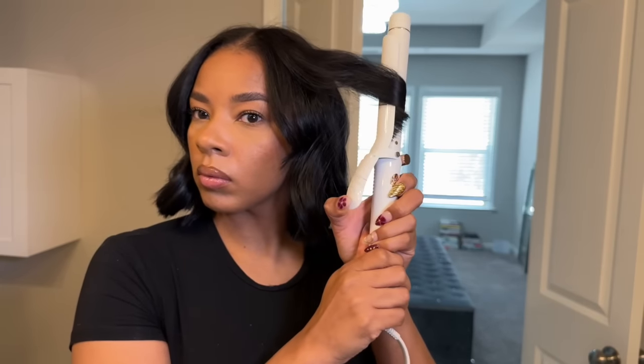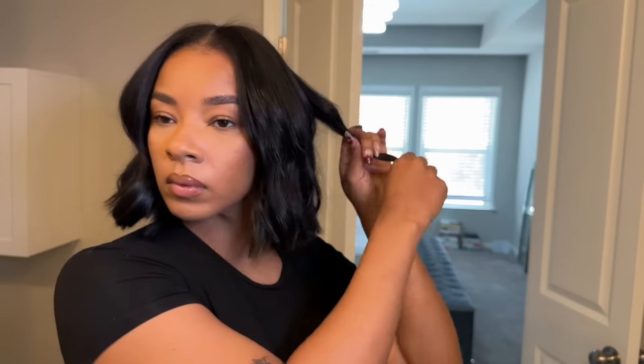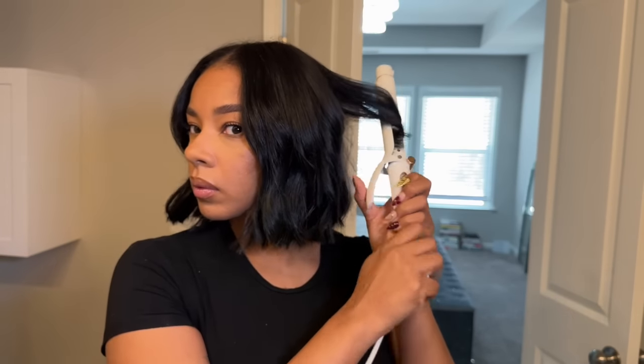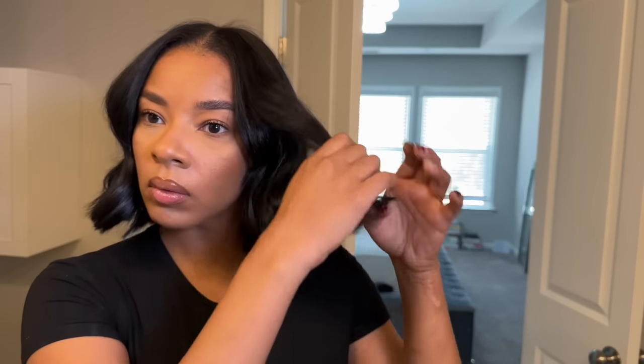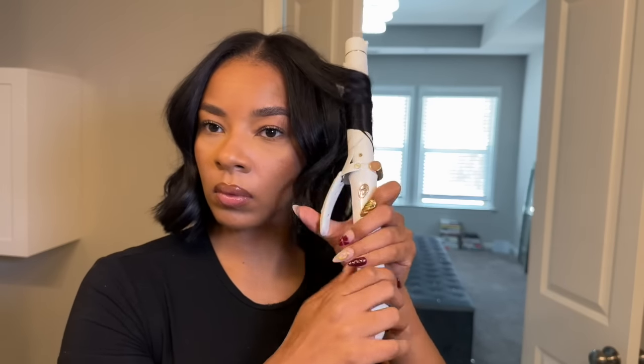Okay, now she was cute, but my ends were a little bit too flipped outwards for me. So I just went back in and gave my ends a little bit more of a bump, a little bit more of a curl, so that it could be not as flipped as it was before. And honestly, this made all the difference. Came out super, super, super cute. So happy with the results. So that's what we're doing here.